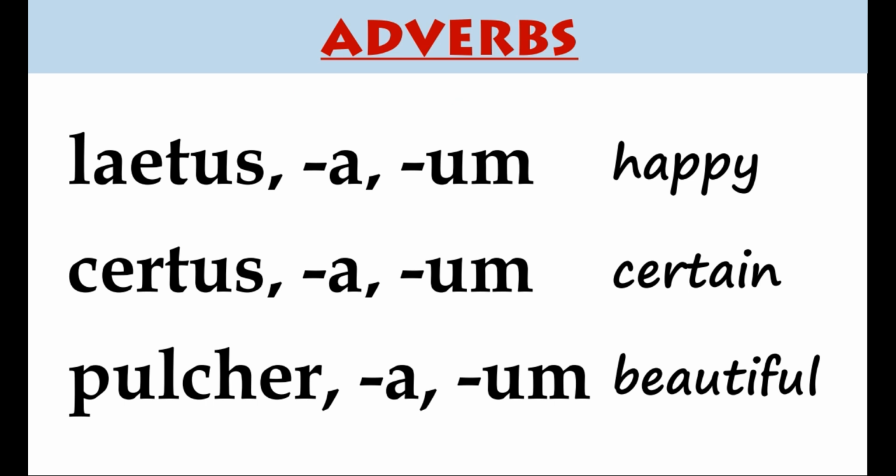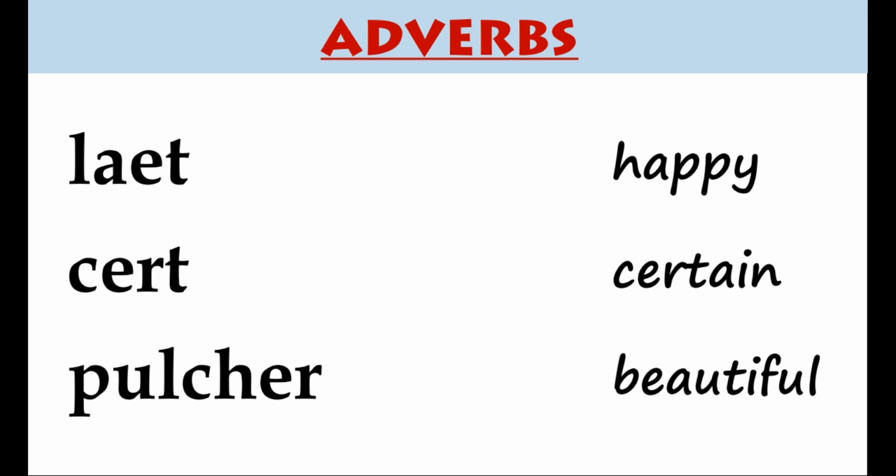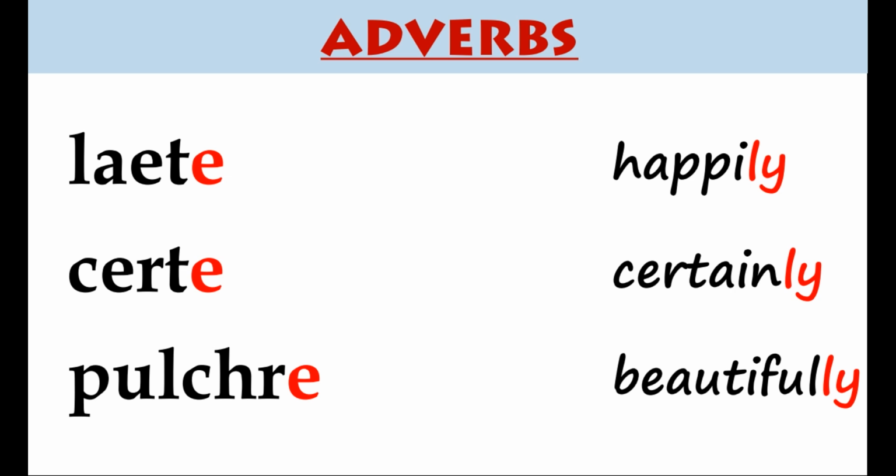So any of these adjectives that you come across, plenty of them in Latin, nice and easy to make an adverb. In order to make it happily, you simply change that ending to an e. So laete, happily. He happily did something. Certus, certe. So certainly, definitely. But pulcher is one of those second declension adjectives that have an -er at the end, a little bit like second declension nouns like magister and ager. They drop the e, don't they? So let's drop the e, and you've got pulchre, beautifully. She sings beautifully. Yeah, pulchre cantat is more or less how it would come out.